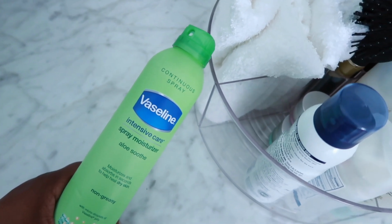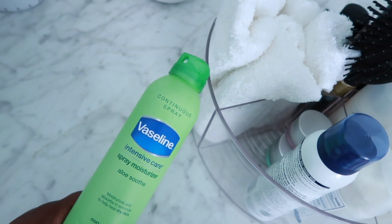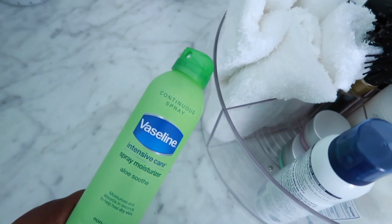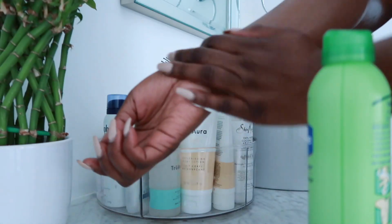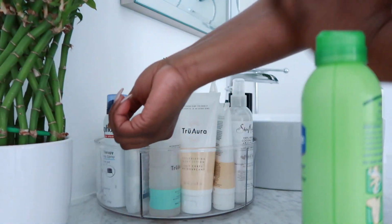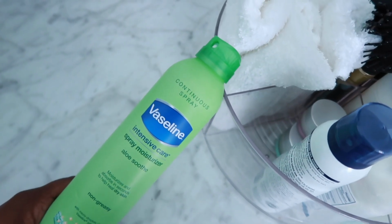And so one thing that I like to use in the daytime is the spray Vaseline lotion. So I use my True Aura at night when I'm not rushed and I'm more of a night person. But in the morning when I am not feeling it, I'm not a morning person, I like to get out of the shower, spray down, and put the lotion on. And this makes it so simple. I don't have to deal with a bottle, and I don't have to pour it in my hand. All I have to do is pick it up and spray.